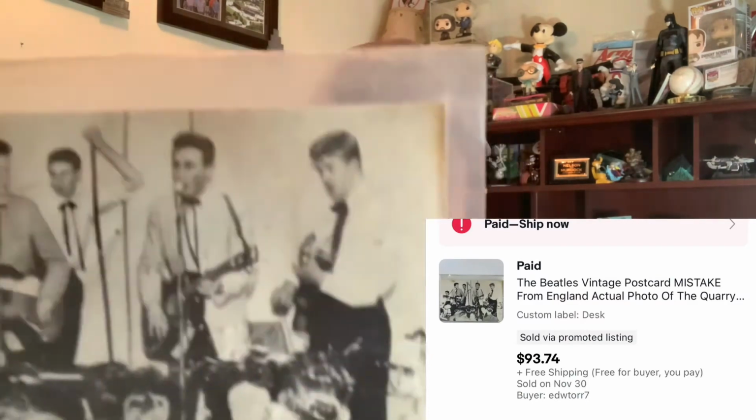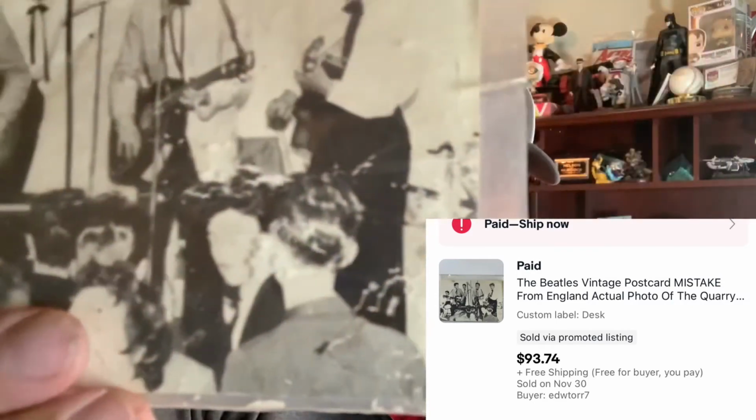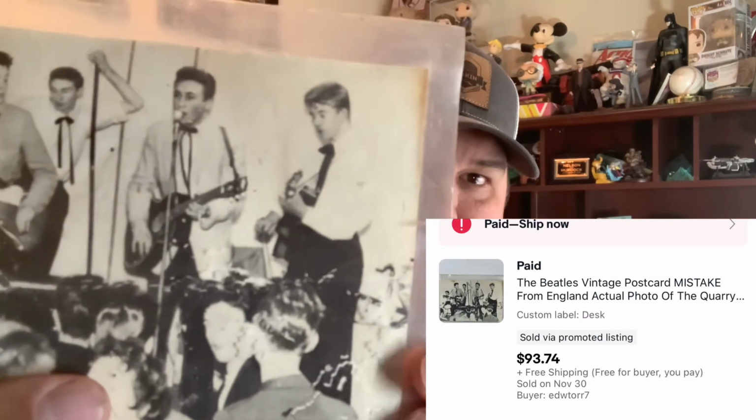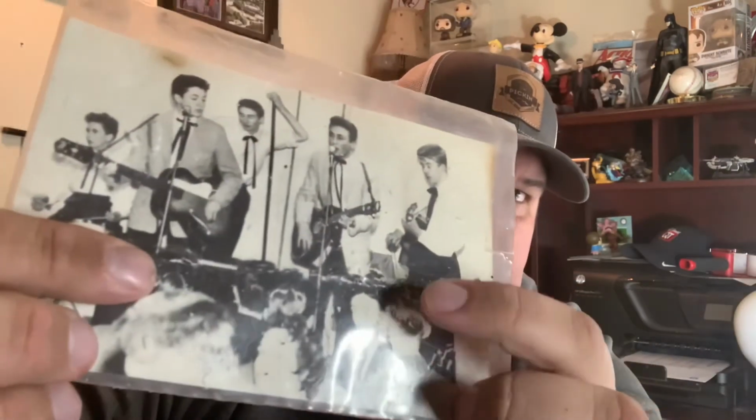So, like I said, I bought this for $17. It ended up selling today for $93.74. That's pretty good ROI on it. I was hoping to get more, but it is in rough shape. And I disclosed that in the eBay listing, that this little plastic thing is kind of pulling away from the picture here. And it is in a little bit rough shape.